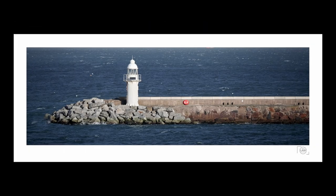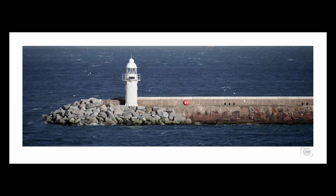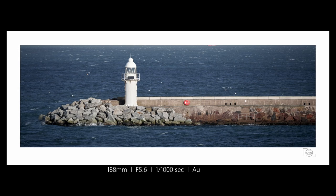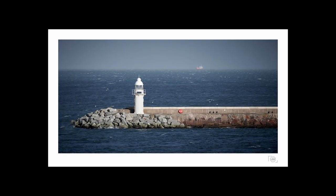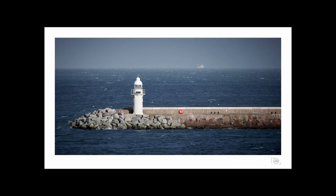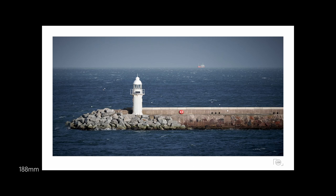I've taken shots similar to this from this location before. I quite like this composition, and the long breakwater and the light lends itself to this sort of long pano shot. And just zooming back a little bit so I can get the coaster on the horizon as well. I was still on my wildlife settings at a thousandth of a second with an auto ISO, but the photos turned out okay.